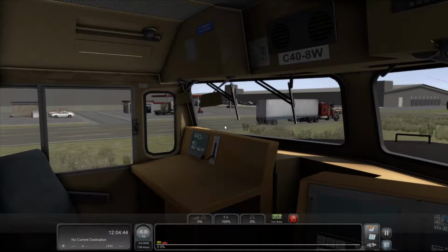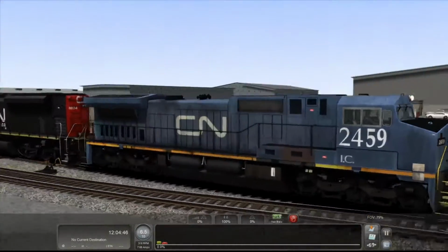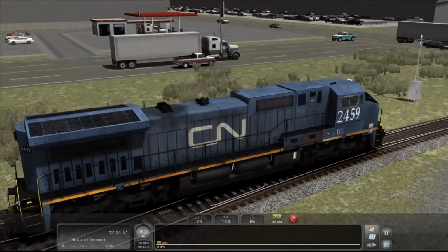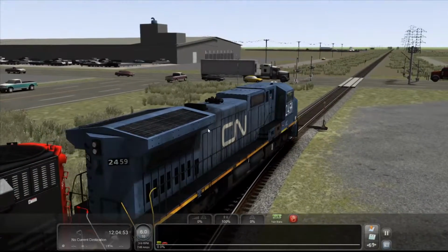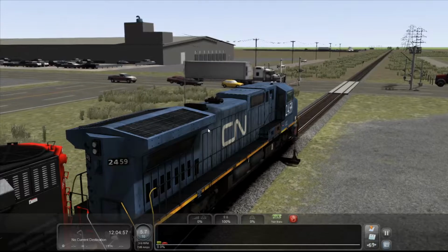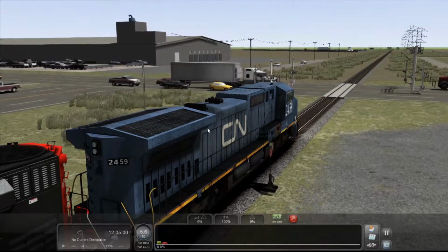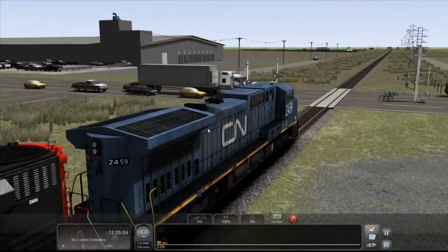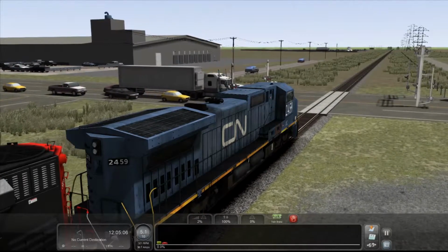Look at that gas station right there though. That thing looks super nice. And as I was saying, whenever we did this before, a little diesel shop there, but this is the only locomotive on CN's roster that actually has flashing ditch lights. It's a little bit of a different twist, because normally you don't have flashing ditch lights on CN locomotives. I mean, you'll have ditch lights, just not them flashing.